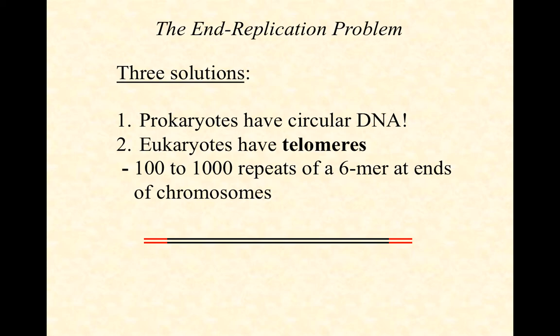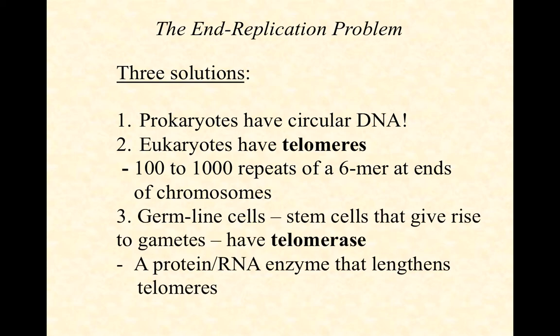So telomeres are a very common and important solution among eukaryotes for dealing with this end replication problem that arises from linear chromosomes. And then one more component to this is that germline cells, these are stem cells that give rise to the gametes. In other words, they're the stem cells that are going to undergo meiosis and give rise to sperm and eggs. These cells have an enzyme called telomerase. And after each round of division, telomerase lengthens the telomeres, knowing that they're getting eaten away.